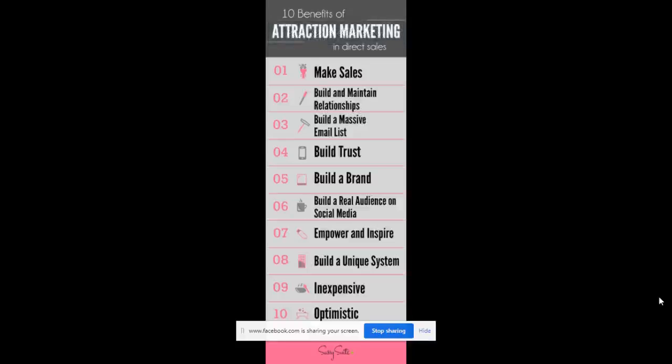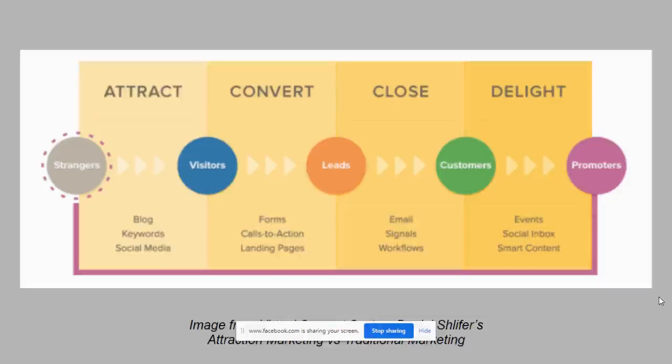Now, when done correctly, this is the process your consumers are going to go through. They're going to have a problem. You provide a solution. They either will buy right then and there, or they'll become a lead, in which you will follow up with until they do decide to buy or join your team. And honestly, you should have a follow-up system even if they do buy from you right away. Then, once they are happy and enjoy your service and what you offer them, they're going to be more likely to refer you and spread the word.